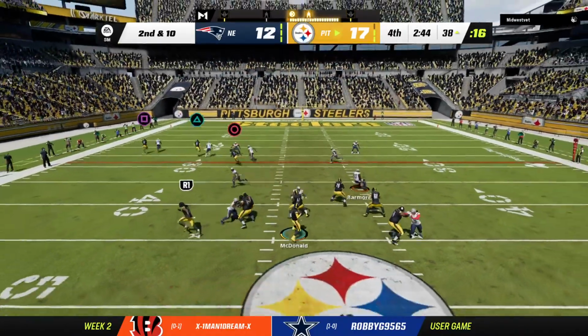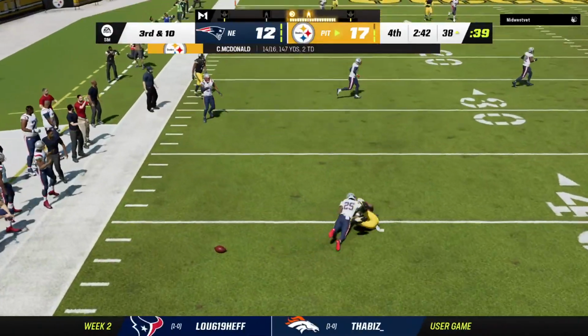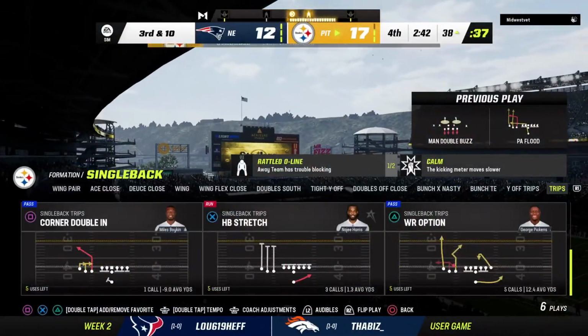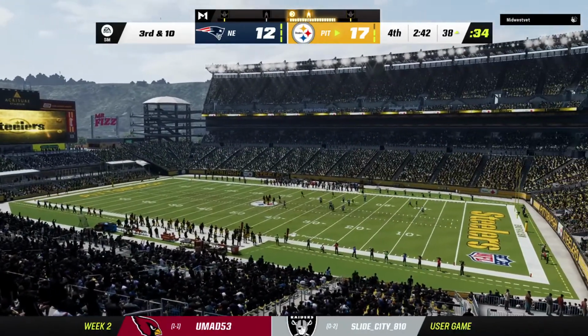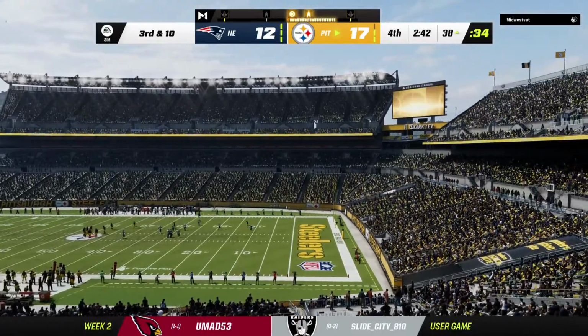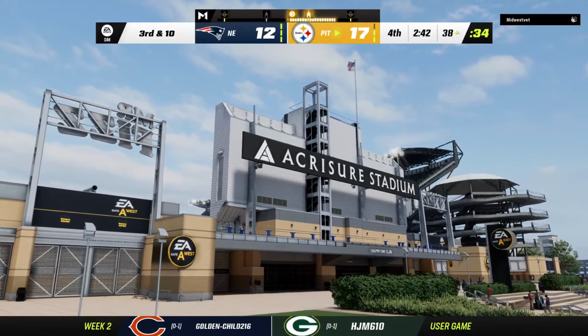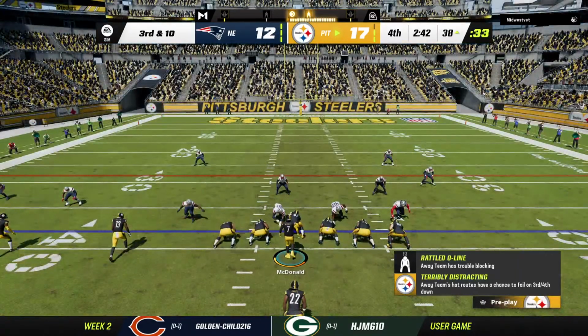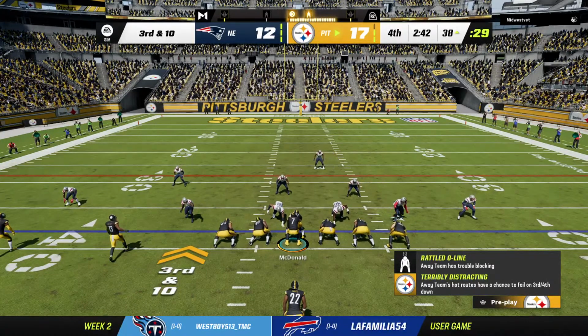Off the play fake, McDonald. And that's incomplete. To give you an idea of how accurate he's been throwing the football, we're in the second half, and that's just his second incompletion. Well, if he's that locked in, that means everyone's locked in, because to me it's like throwing a no-hitter in baseball. The pitcher may get the credit, but there are a lot of people making plays behind him in the field. Another incompletion would certainly be ideal defensively.